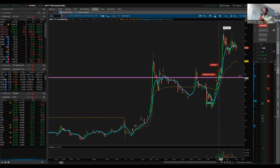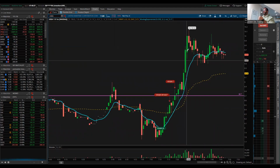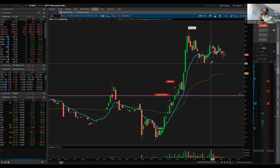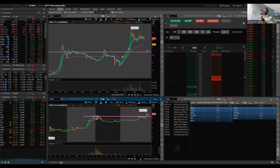So after the breakout, it really carried the 9 EMA really good. And now it's just consolidating a bit, setting up on the 5-minute, I'm sure. So that's why I took my profit out here at my target. And that's the trade. A few minutes in this trade, scalping, low risk, $242. I'm happy with that because of yesterday, especially.